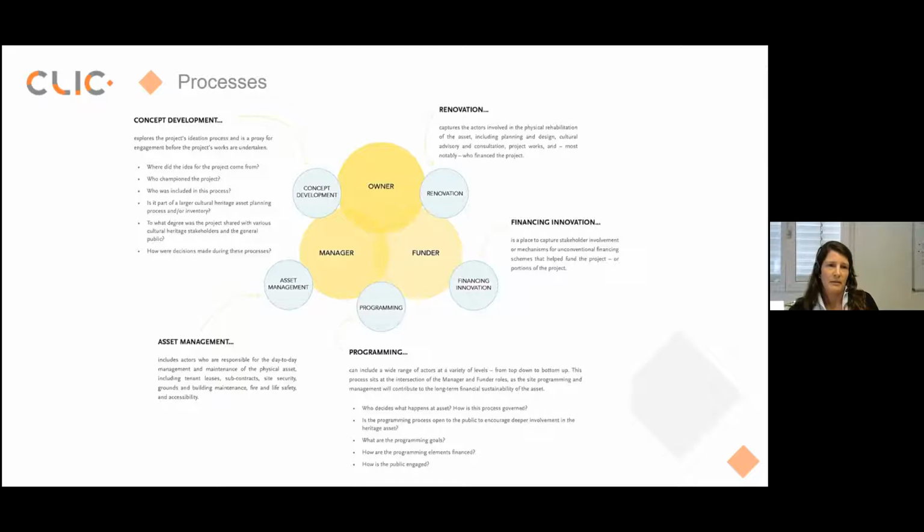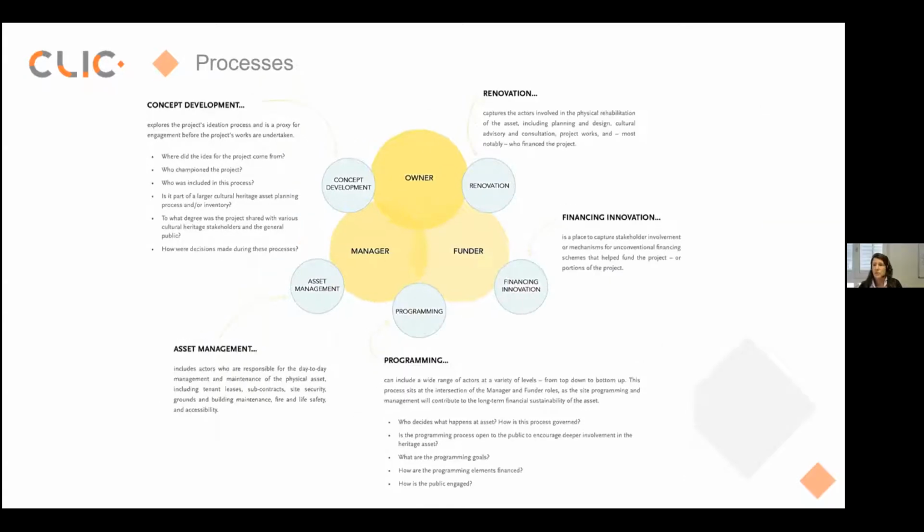Concept development and renovation are project development related processes that happen mostly in the past. Concept development looks at the ideation process and is a proxy for engagement. Where did the idea come from? Who championed it? Who was included in the process? Who's part of the decision making? Was it part of a larger cultural heritage asset planning process or an inventory? How did they make these decisions? Renovation captures more of the actors involved in the physical rehabilitation of the asset, including the planning and design, the cultural advisory, the consultation, the actual project construction works, and then most notably, of course, who paid for it.